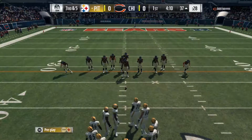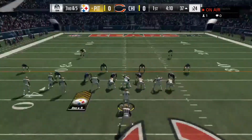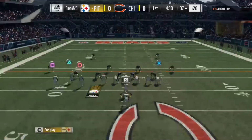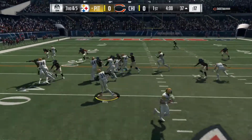And on third down, a nickel formation here defensively. Here we go now. Green, 30. No, check. Black 99 Philly, here we go.